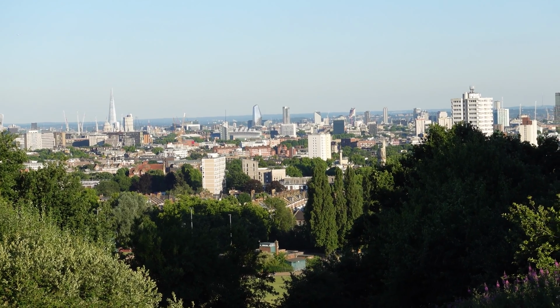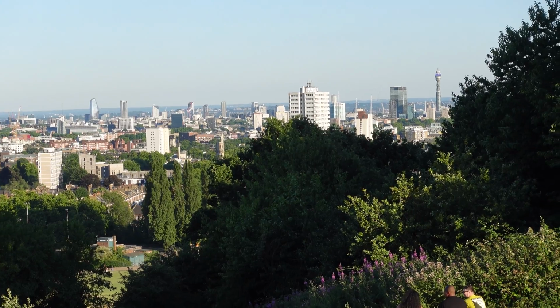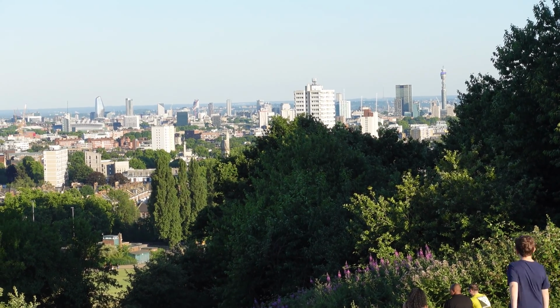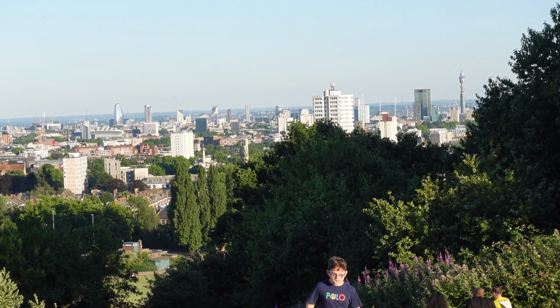Now, this was filmed late one evening in the middle of summer, and what's absolutely beautiful about it is you get these views, and these views are protected. So when the trees grow, they get cut back, so you get the amazing views across.